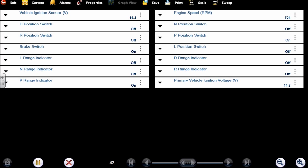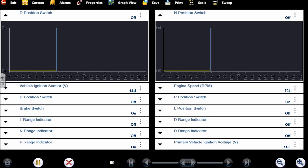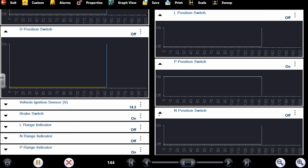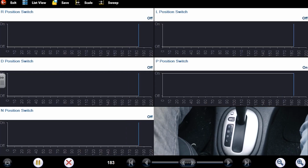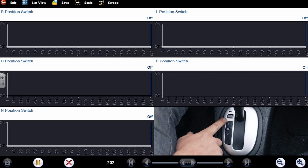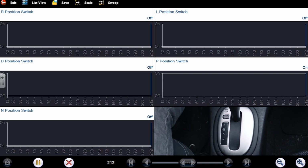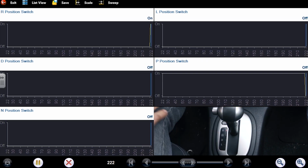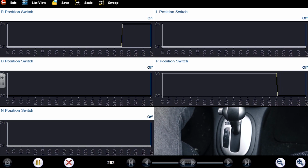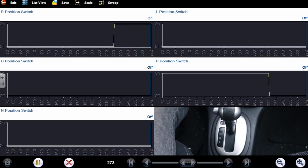The indicators were not important, but the drive switch, neutral switch, P switch, R switch, and the L switch. So we got 1, 2, 3, 4, 5. Then we graph those, and we should have only one at a time. All right, I'm in park. You see that one says on. They said to hold it for 10 seconds each, one for 10 seconds.